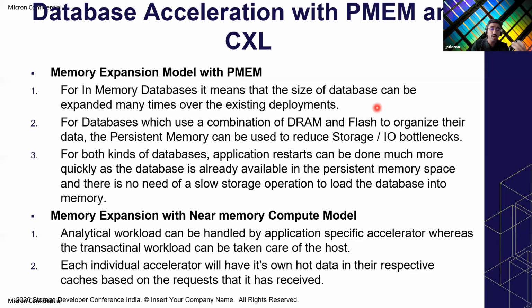So this is a model where your key and value pair was earlier associated in the DRAM. Now with memory expansion with the PMEM models, you can have the key still be in host DDR, and you can expand your value, which is mostly in megabytes, to be pointed into your persistent memory.